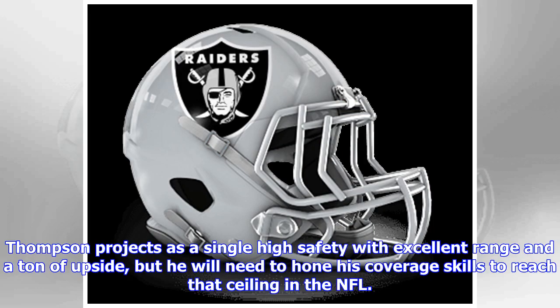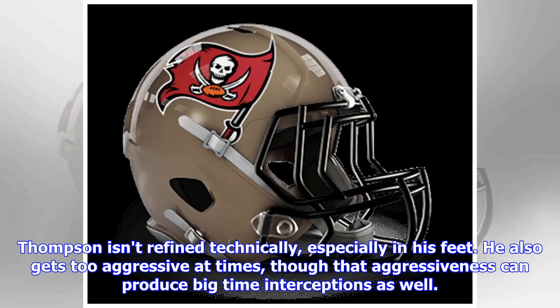Thompson projects as a single high safety with excellent range and a ton of upside, but he will need to hone his coverage skills to reach that ceiling in the NFL. Thompson isn't refined technically, especially in his feet. He also gets too aggressive at times, though that aggressiveness can produce big-time interceptions as well.